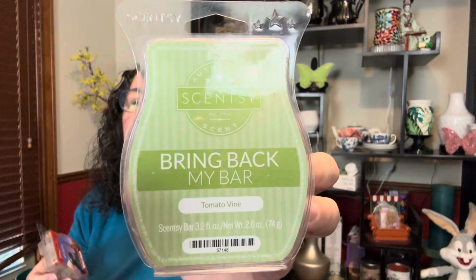Disney's Ratatouille Bon Appetit. And I had a few cubes left from a really old Bring Back My Bar of Tomato Vine. These two did really well together. I did them in the living room, which I used to call the dining room. But anyways, Tomato Vine was one that my husband really, really liked. And when the Ratatouille one came out, the Bon Appetit, I thought, okay, I'm going to mix what I had left of both of these in the living room. Wonderful.